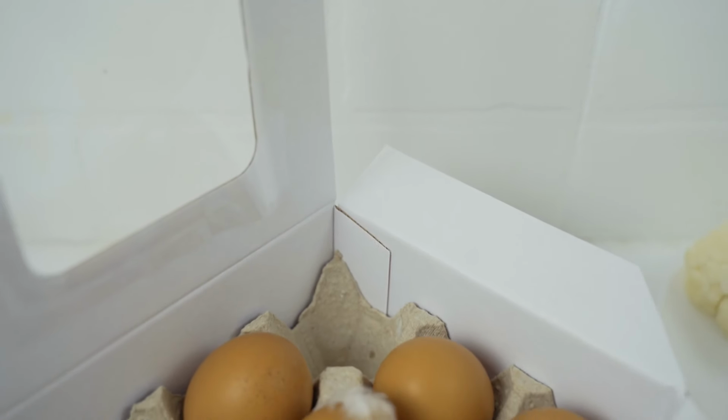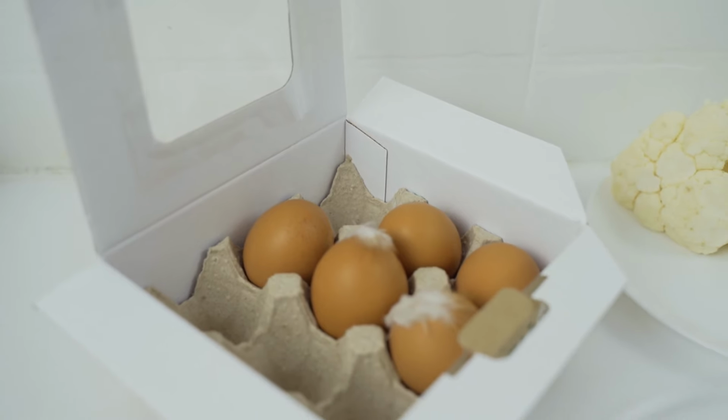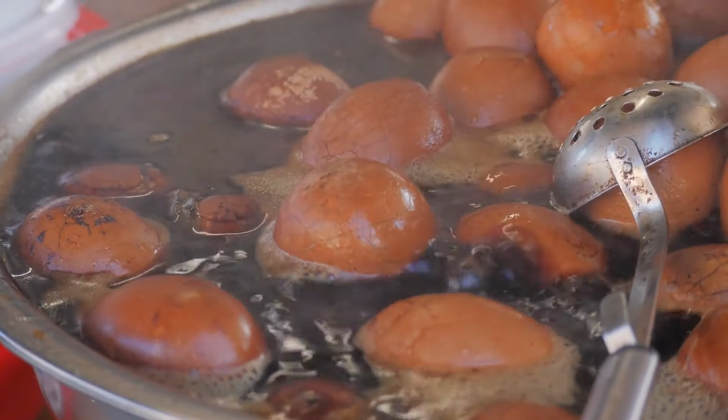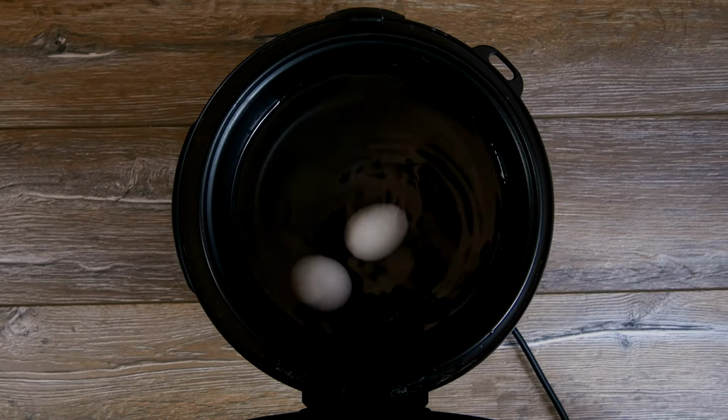Preserve eggs. Coating eggs in water glass or storing them in lime water extended their shelf life, a useful technique during the Great Depression. This method kept eggs fresh for months without refrigeration. To preserve eggs, dissolve water glass, sodium silicate, in water, immerse the eggs completely, and store them in a cool, dark place.